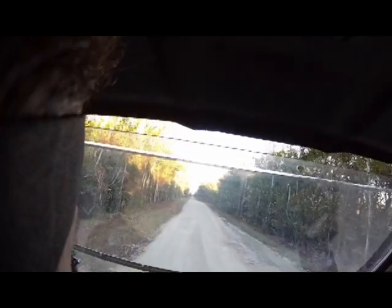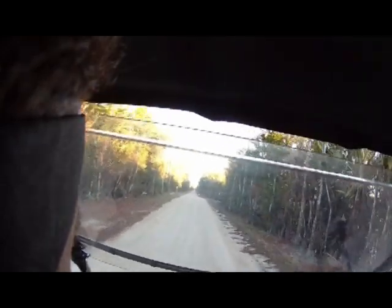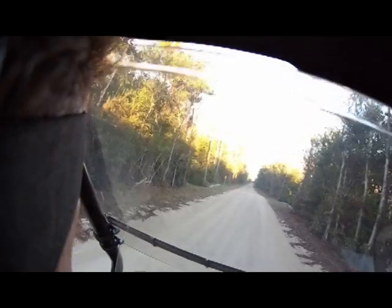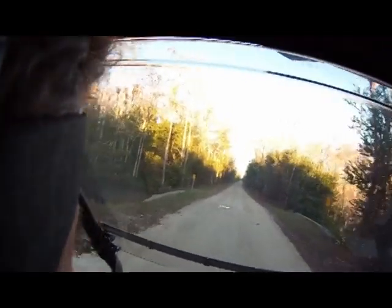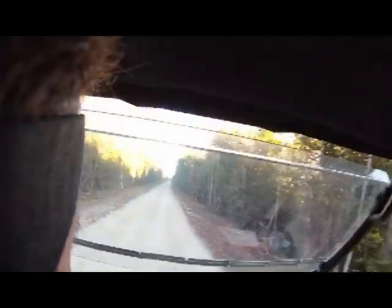Look at the size of this bird. I believe, I'm not sure, it might be a wood stork. I think it's a wood stork. And then there's another, I forget what it's called, like an egret, I think. I believe that was a wood stork. It was a white dot on the right side of the road at the area of the culvert that you saw as I was driving up to it.